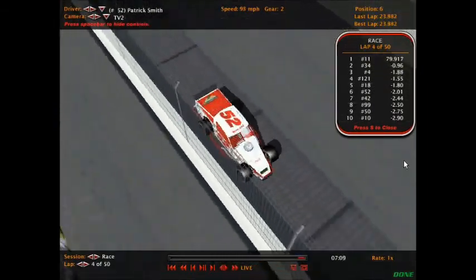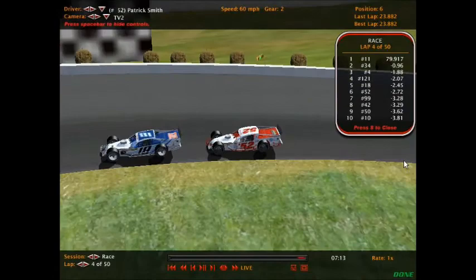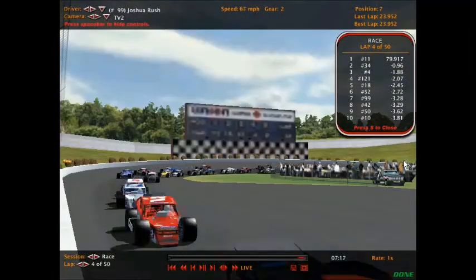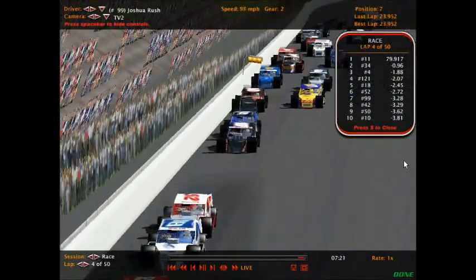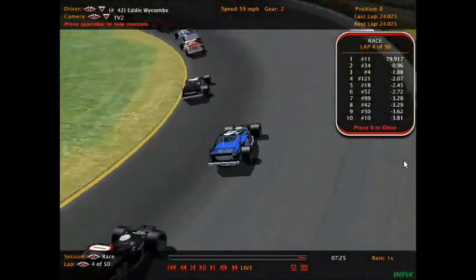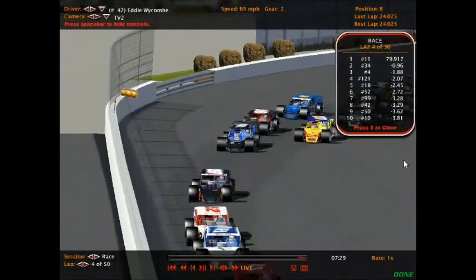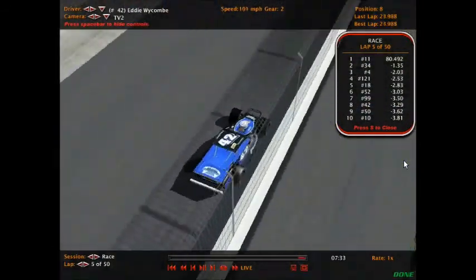Behind her is the 52, Patrick Smith, still trying to write his own legacy in this league. Joshua Rush, the 99 car, has competed several times here in this league. Eddie Wacumby, of course, first ever winner in series history, points-wise, because we did do 2 previous races, but those don't really count.